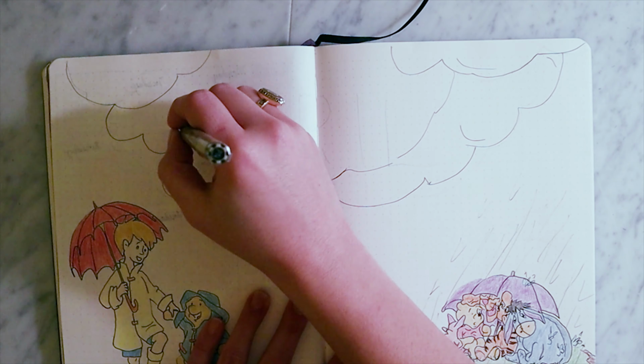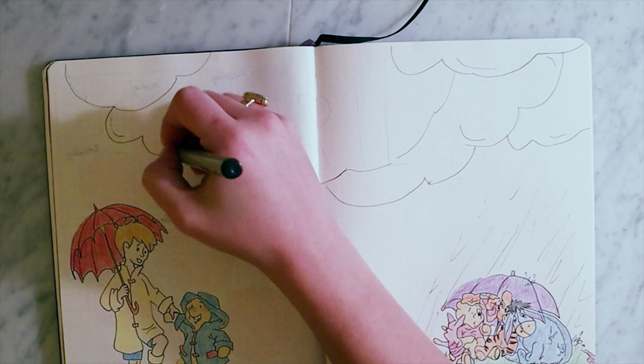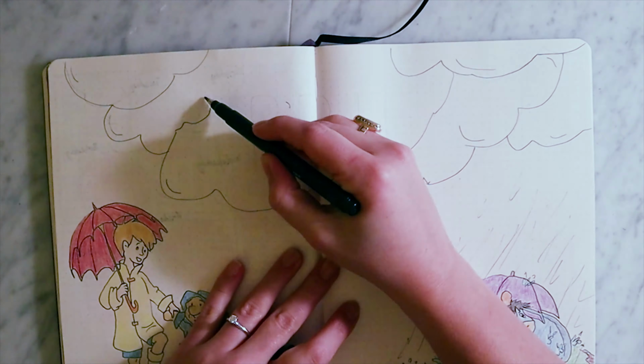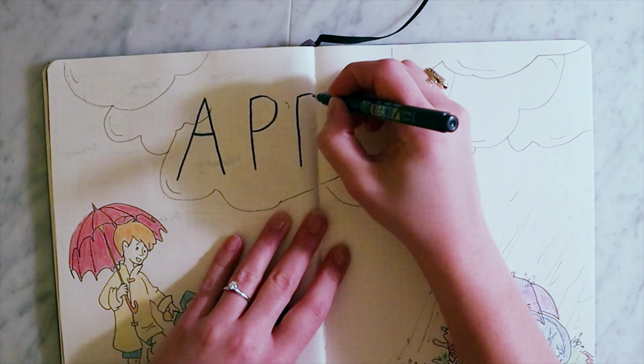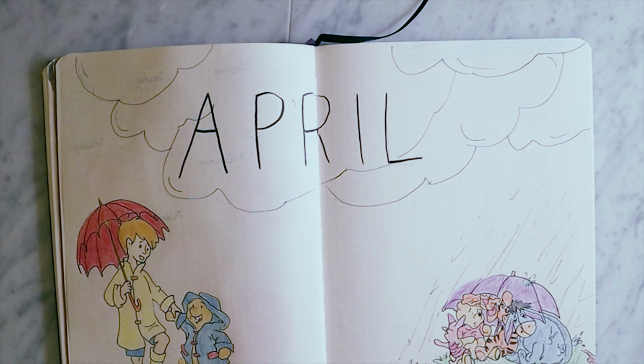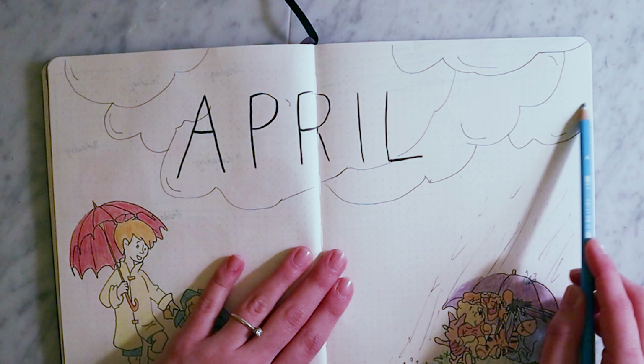Above my drawings, I just doodled in some clouds and colored in the bottoms of them so they look like rain clouds. And in the clouds, I'll add simple text saying April to finish off the cover page of the month.